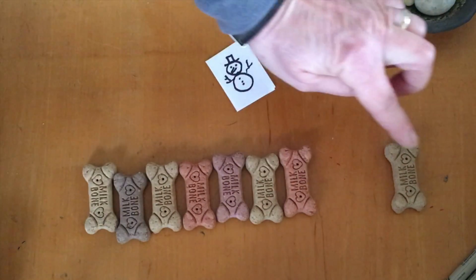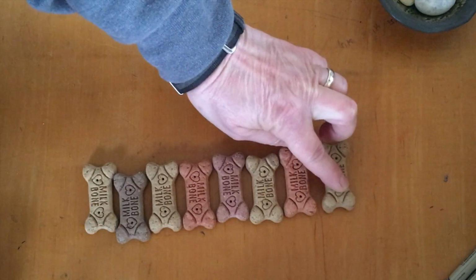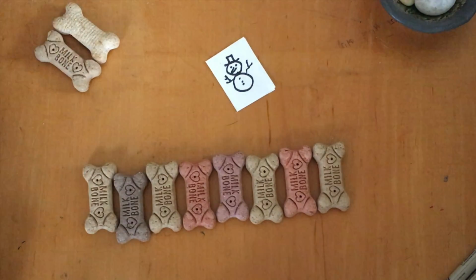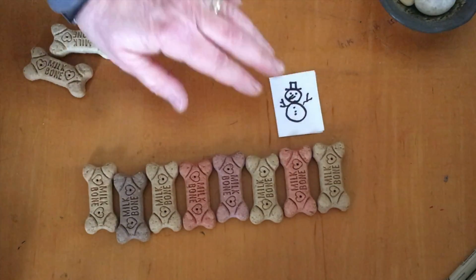How many now? 7 and 1 make 8. And if we wanted to do some of those takeaway, that fancy name for that is subtraction. I have more biscuits here. Here's our 8.